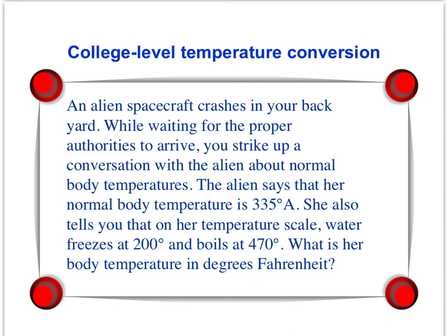An alien spacecraft crashes in your backyard. While waiting for the proper authorities to arrive, because of course you would call the proper authorities, you also would converse with that said alien about normal body temperatures, a daily topic of conversation with alien life forms, right? So, the alien says that her normal body temperature is 335 degrees on her alien scale. You don't know how to convert that, again, to tell the proper authorities some important bit of scientific information about the alien species. So, she also happens to tell you that on her temperature scale, water freezes at 200 degrees and boils at 470 degrees. So what is her body temperature in degrees Fahrenheit?